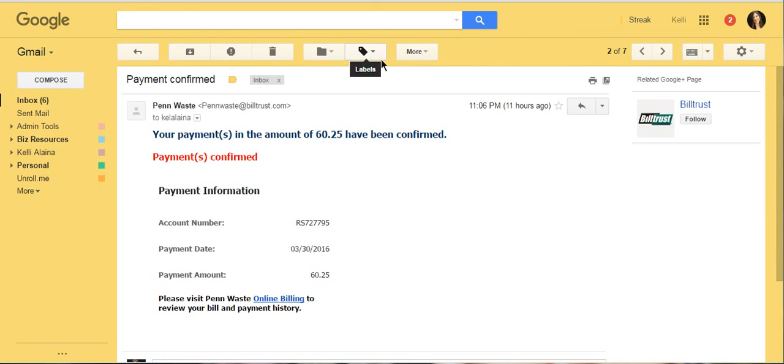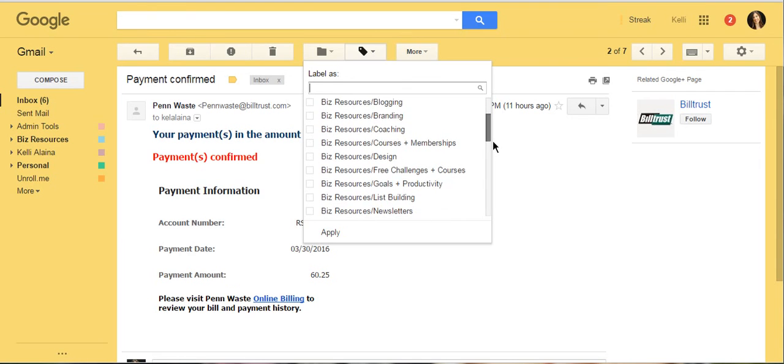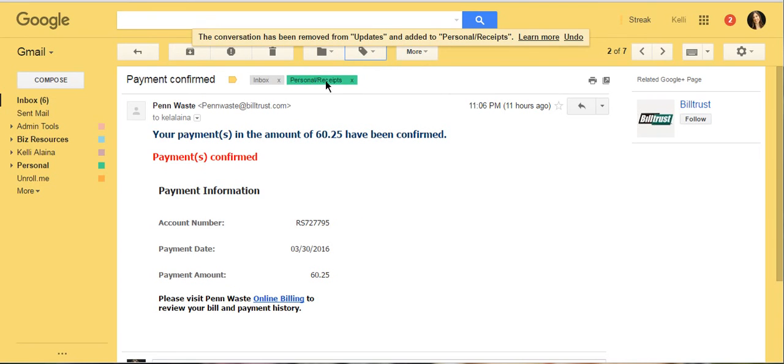And now what I'm going to do is I'm going to come to labels. So I'm not going to filter it, because I do want it to come to my inbox. I want to see it and then take care of it quickly. So I will come to labels, and I'm going to uncheck the updates, and I'm going to go down to personal, and this is a receipt for me, and then I would click apply, and then it's going to match the color anytime you have a label on something. If you do a filter and label it, or you just do the label by itself, it's going to match the same color that you have on the side.